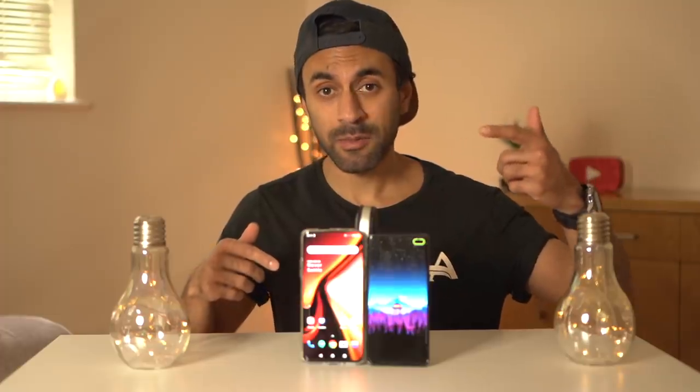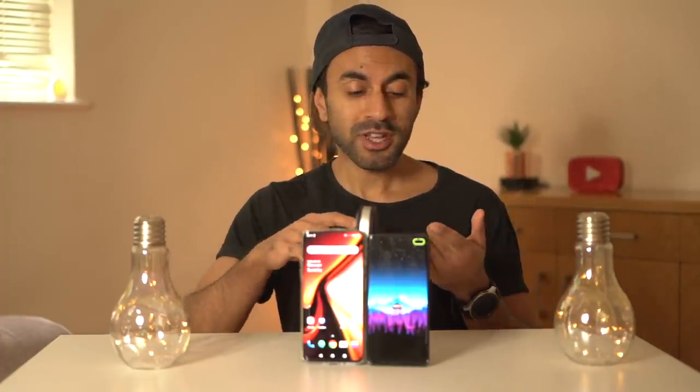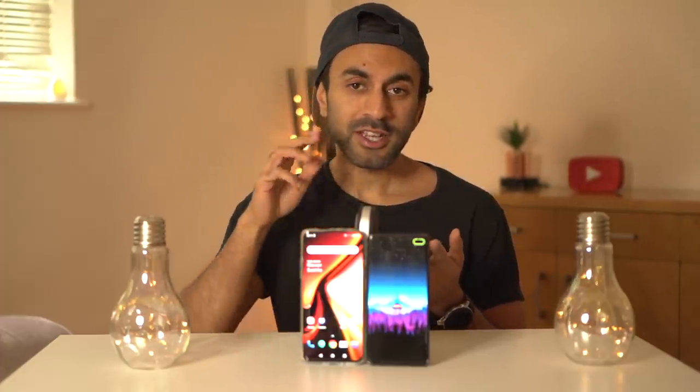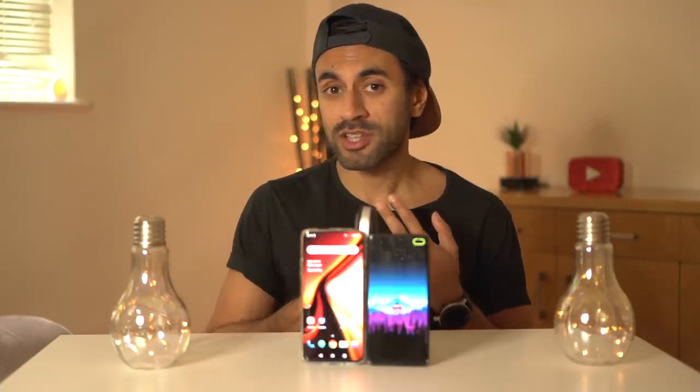So today I have the OnePlus 7 Pro and the Samsung S10 Plus. I wanted to do a camera comparison between both of these phones. I've taken photos using both the front and the back cameras as well. I've taken videos and I've done a bit of an audio test as well.